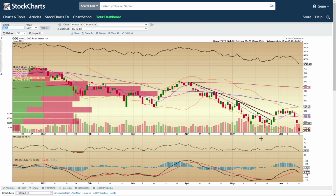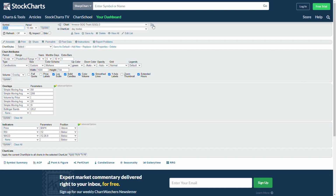QQQ, you can see this turned into a rounded top here and just pulling back, possibly an upside down cup and handle. Just ugly. MACDs are just now crossing, showing us that the bearish momentum is just getting started.